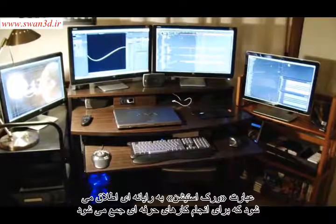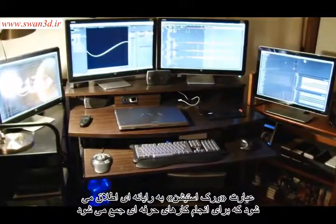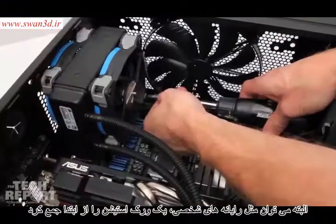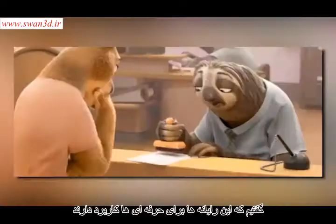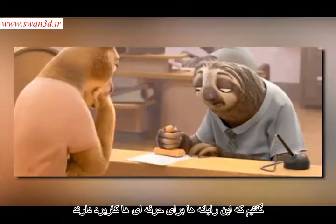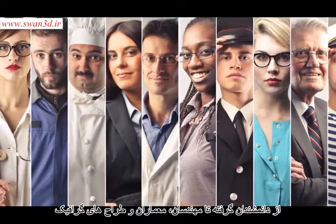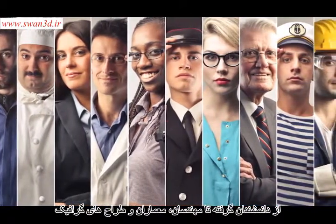The term workstation is used to refer to a computer that was made to suit the needs of a professional. Some companies sell pre-made workstation computers, but you can put together a workstation from scratch just like you would any other type of PC. Now, we've said these PCs are used by professionals, but this is a broad term that can encompass everything from scientists and engineers to architects and graphic designers, just to name a few.